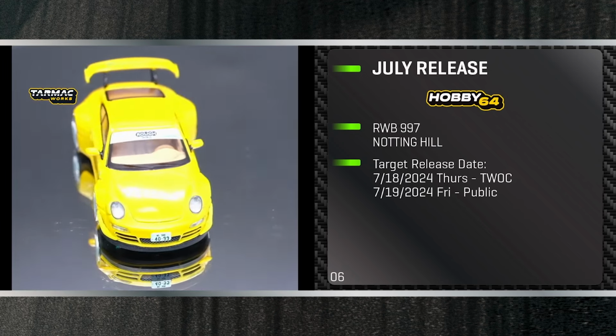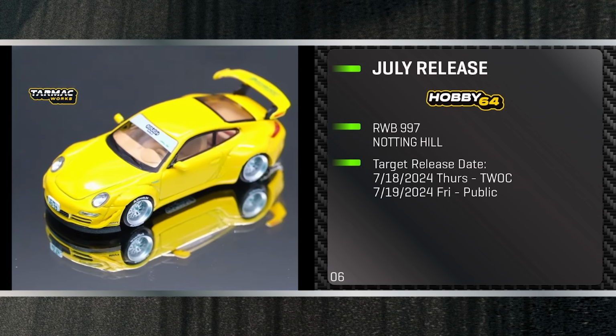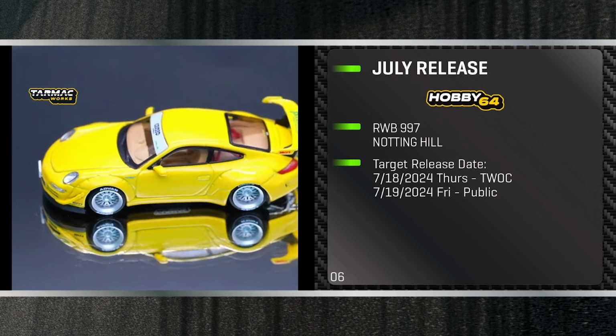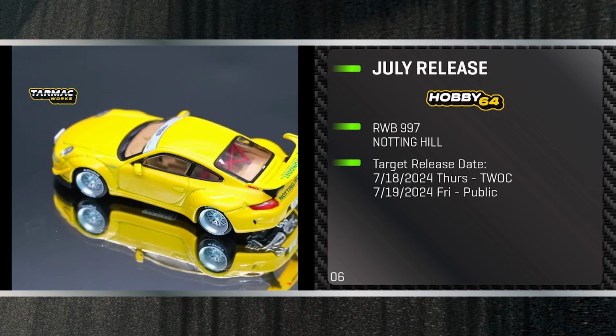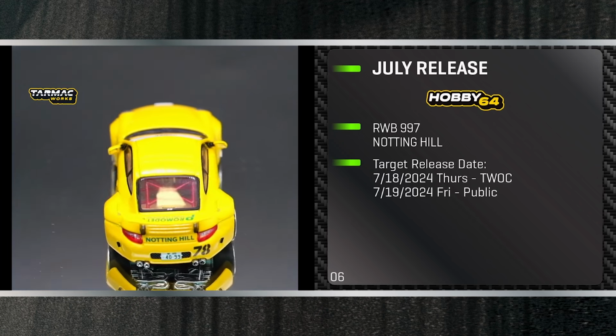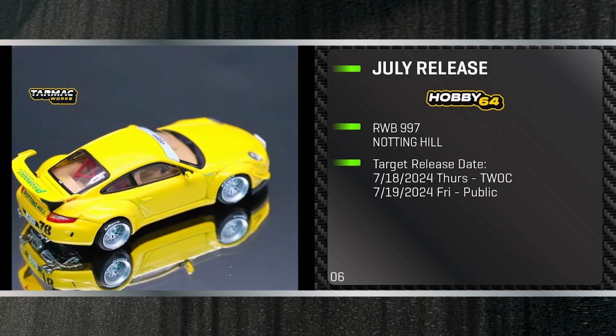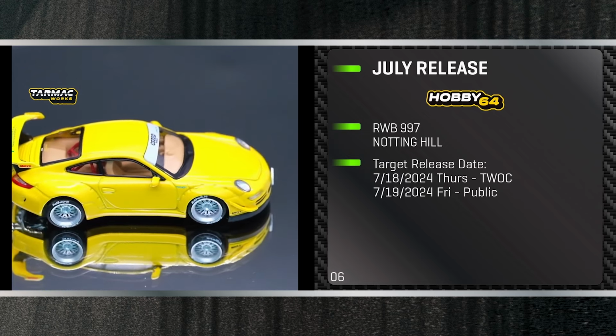So we had the old and new, we had the Gunter Works, and then now we have the RWB 997. This is the Notting Hill. RWB founder Nakai-san actually drove this car on track, and it was one of the very first RWB 997 builds.